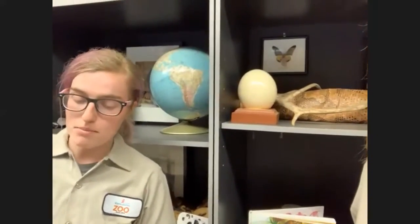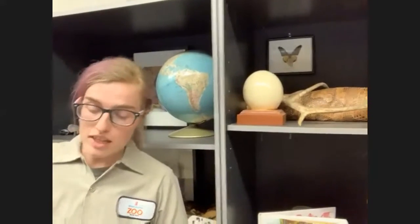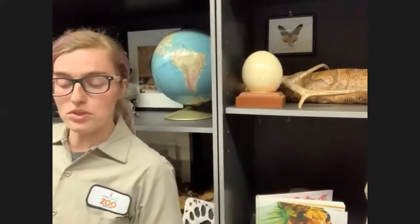How old can they live? Iguanas can live up to 20 years in captivity. Now, Kiwi here is 18, so he is an old man, but he is very healthy. And the fact that he's 18 and has almost his entire tail still is pretty amazing.